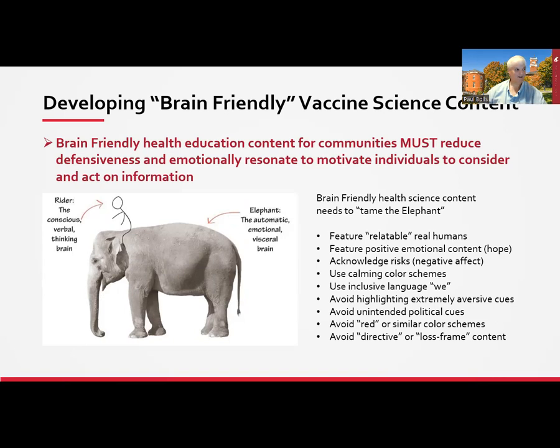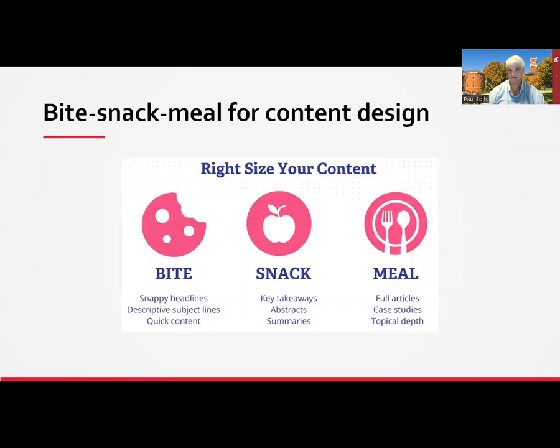Here are a few practical tips on doing that. Feature relatable, real humans that can connect with your audience. Positive emotional content plays a role in reducing defensiveness. Specifically, there's a lot of work suggesting that appealing to the emotion of hope very explicitly in copy can be effective, but you also have to acknowledge the risks to be credible. Use calming color schemes and inclusive language. Avoid highlighting highly aversive cues with a health topic. This has been borne out by a lot of research on anti-tobacco messaging, which has demonstrated that the highly graphic, gross images often used in that kind of messaging backfire because they activate rather than calm down the defensiveness of smokers. You also have to avoid unintended political cues, like red colors that fire people up, and avoid directive or loss-framed language that can increase defensiveness.